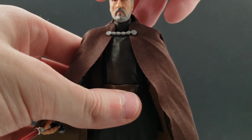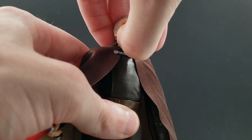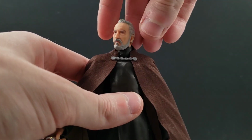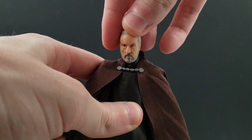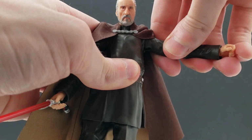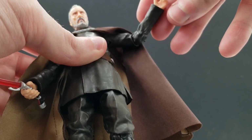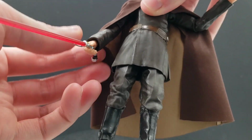So in terms of the articulation, he's pretty good. He does have the ball joint at the head there. It doesn't have the most motion in the world, but he doesn't really need a whole lot. He does have a joint at the base of his neck as well, so he does have a little bit extra mobility. Of course, hinged shoulders and hinged elbows, which go low past 90 degrees, which is nice. He does have hinged wrists. This one goes in and out, and this one goes up and down.